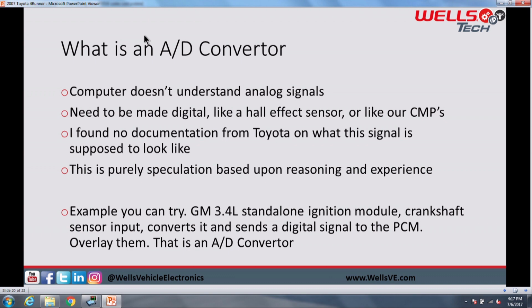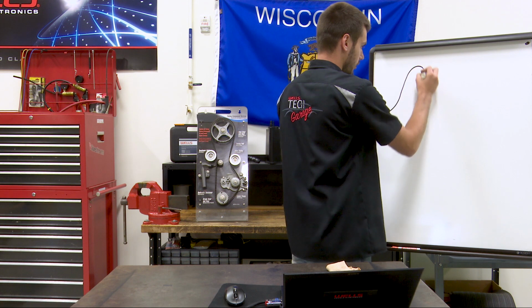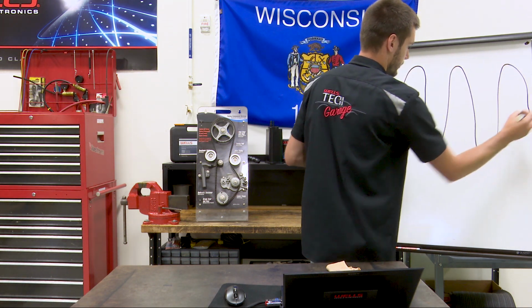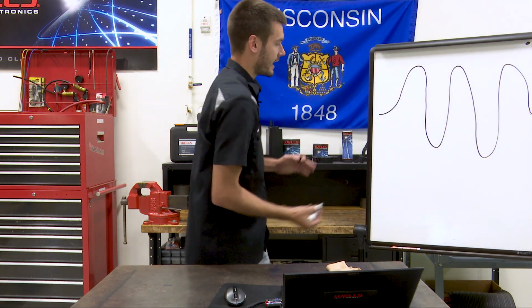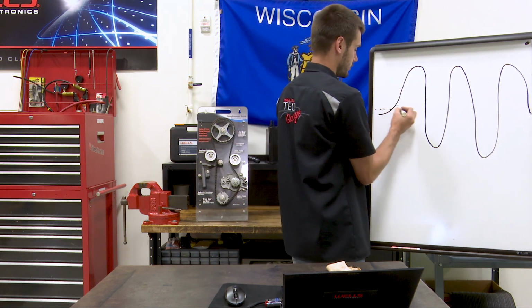So if we have, let's use black, an analog signal like this, which is exactly like our crank sensor, right? Our computer doesn't understand anything that happens below the 0 line. So let's just draw a 0 line in here.